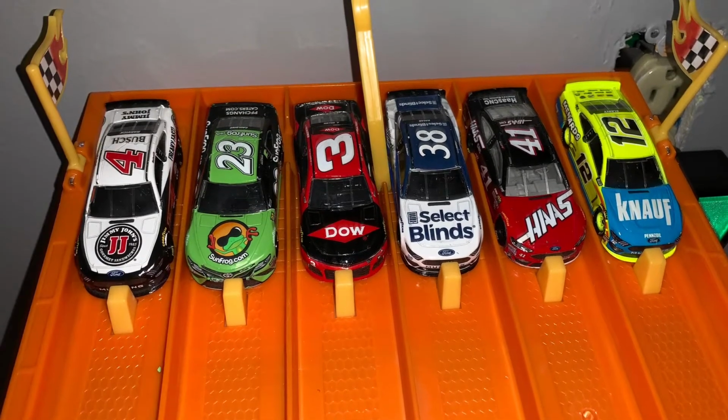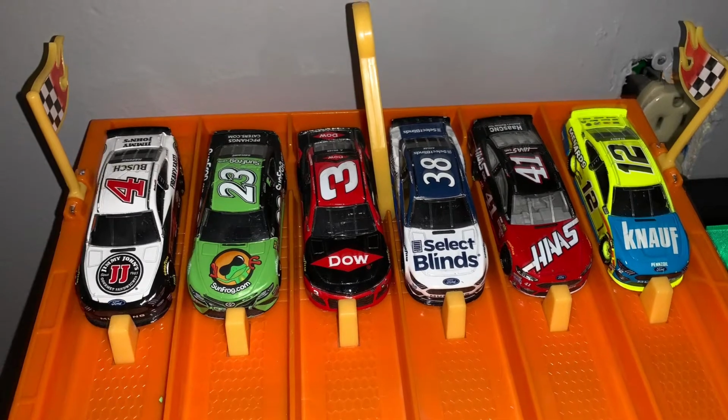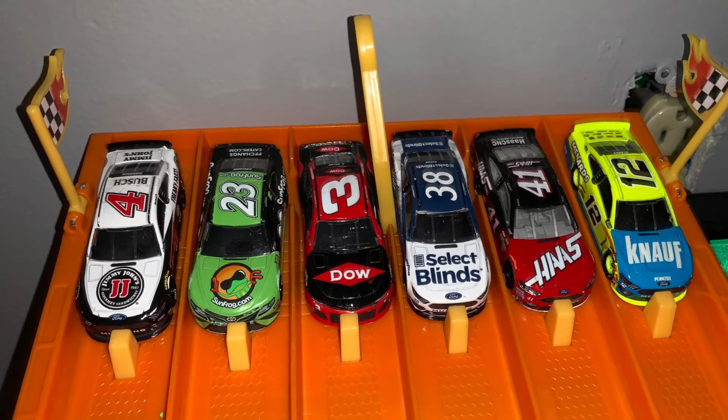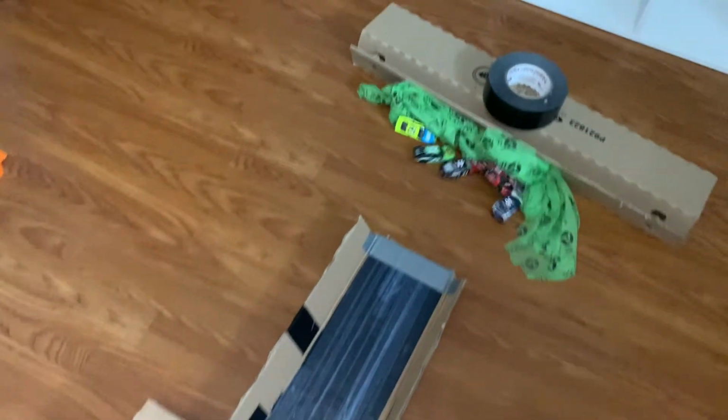And here we go for race number 2. The 4, the 23, the 3, the 38, the 41, and the 12. Here we are for lap number 1. Green flag, and they're off. And oh, it's going to be a close one. Oh, Harvick up and over. He did pass the finish line, though, so he will be able to continue. And he almost won it upside down. It looks like he might have hit a bump on the racetrack.